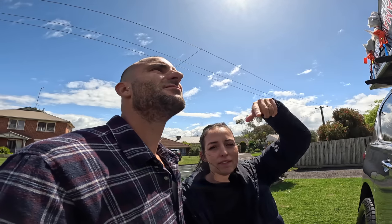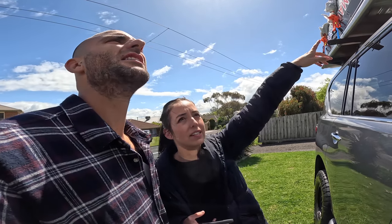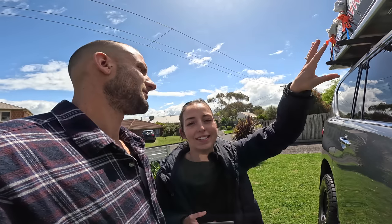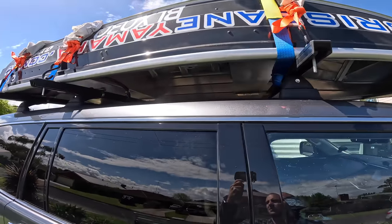Our boat on the top, if you haven't seen our footage of that, is from Brisbane Yamaha. So we've got the Quintrex 350 Explorer on the roof. This hasn't even touched water yet, so I'm dying to get this in the water. That's the boat situation.